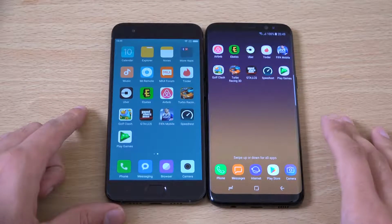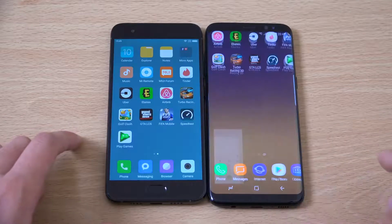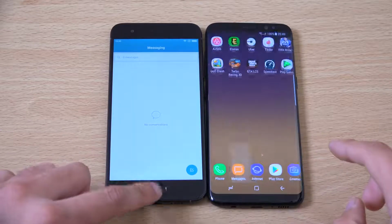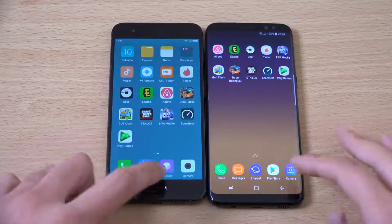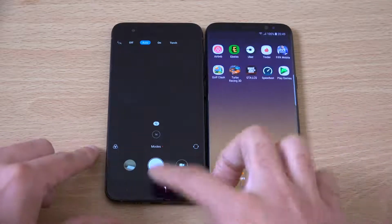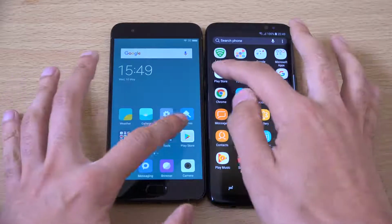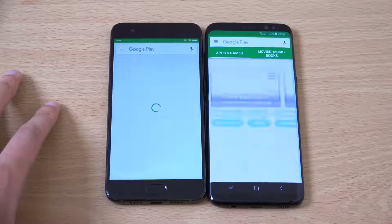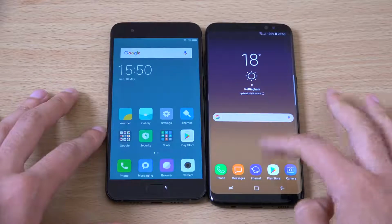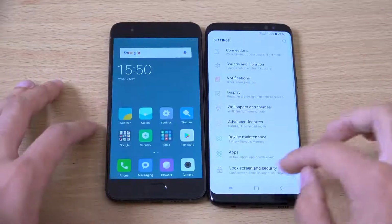What else do we have? We have dialer. Xiaomi again 3-2. 4-2, Xiaomi. I'm counting. Xiaomi again 5-2. So Samsung's being left behind here by literally every device. They did get that one though, so 5-3. And settings again, Xiaomi 6-3.